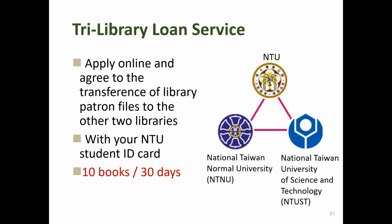Okay. And this is the Chai Library Loan Service. NTU, NTNU, and NTUST have launched the Chai Library Loan Service, and our students may borrow books from the other 2 universities' libraries through the service. At first, you should activate your Chai Library Loan Service account online. Then you can use your NTU student ID card to enter the NTUST and NTNU libraries and check out up to 10 books for 30 days.